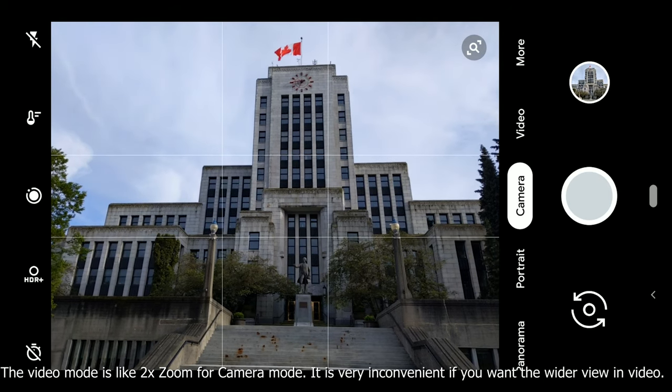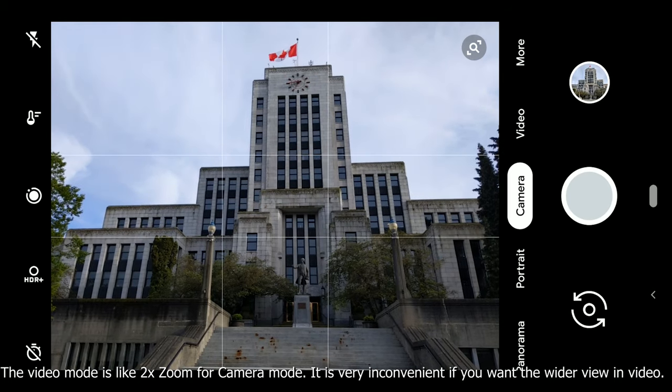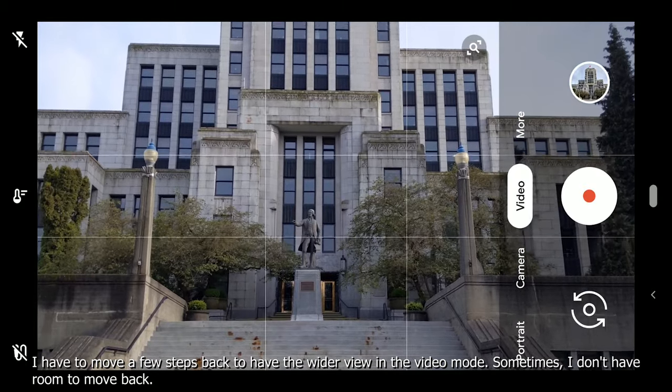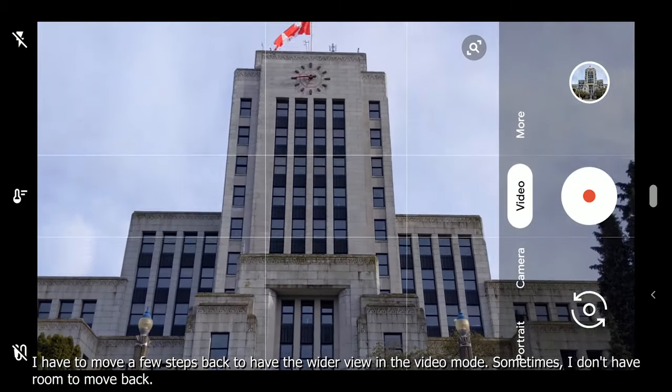One of the complaints that I have about this camera is that when I switch from camera mode to video mode, the view becomes 2x zoom.